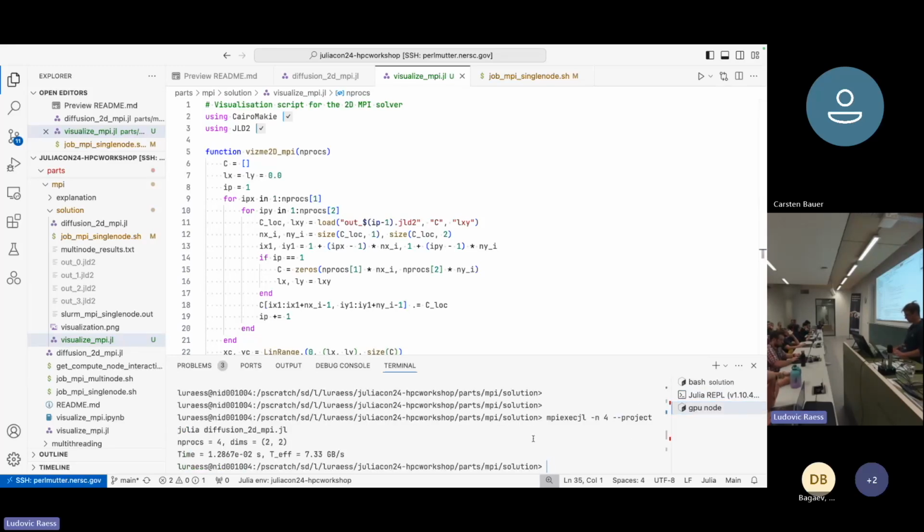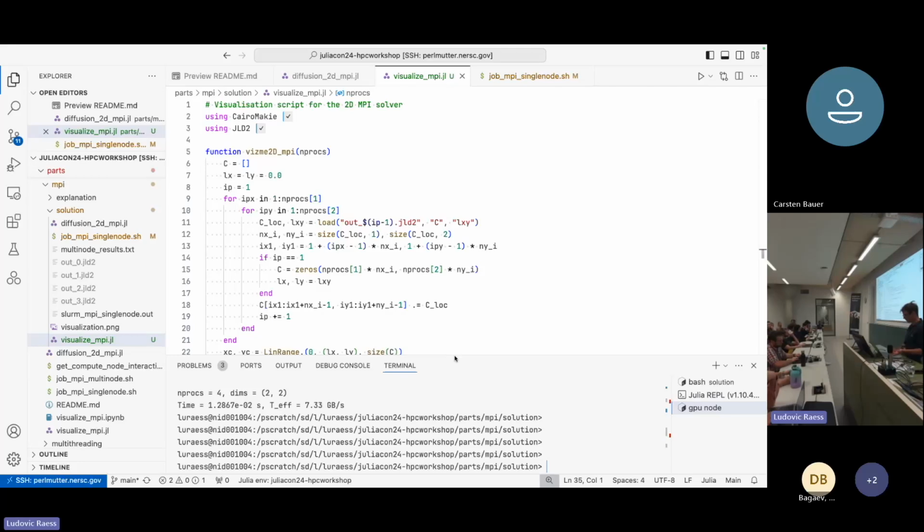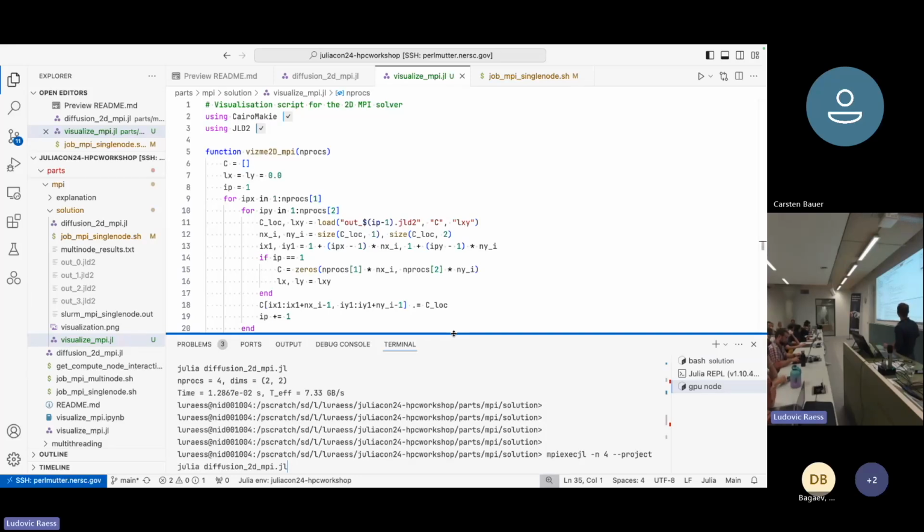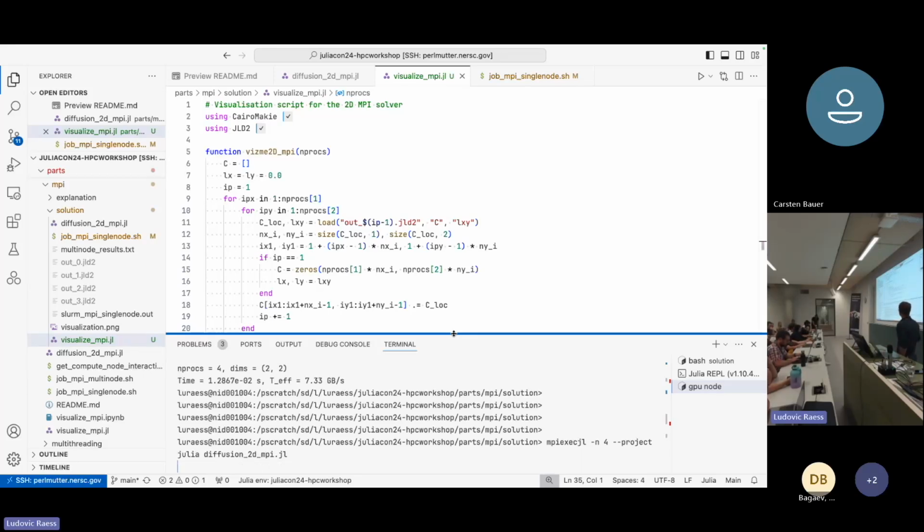So how do I run this? It's written in the README, but it's down there. I'm in this MPI solution project. I can then write mpiexec, and I want to execute MPI on 4 ranks. By default, it makes the compact topology, so it will make a 2x2 on the project. I run Julia and the Julia script, hit enter, and it should start.